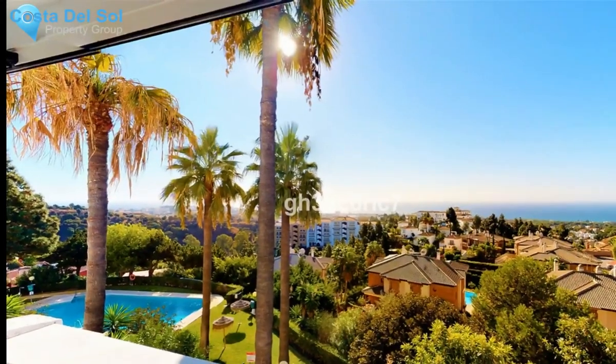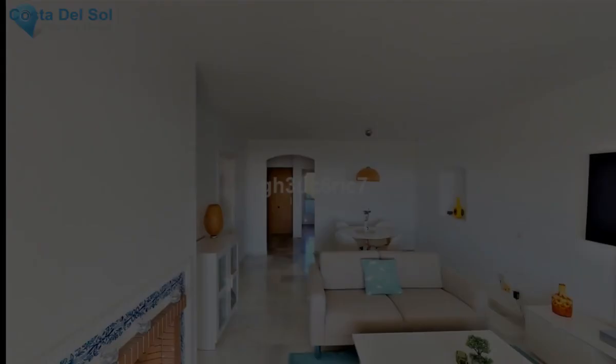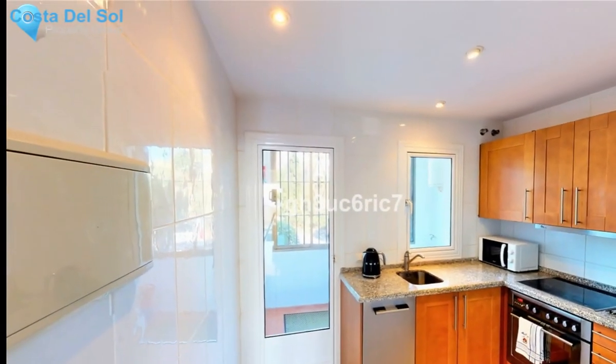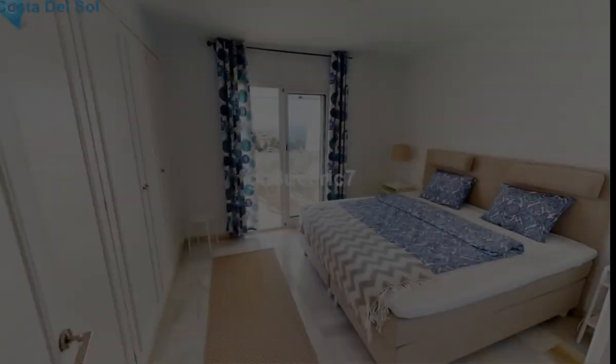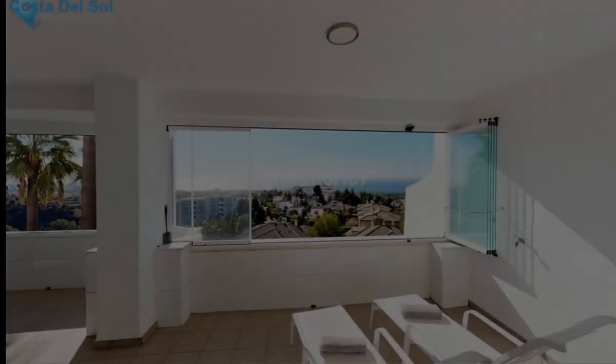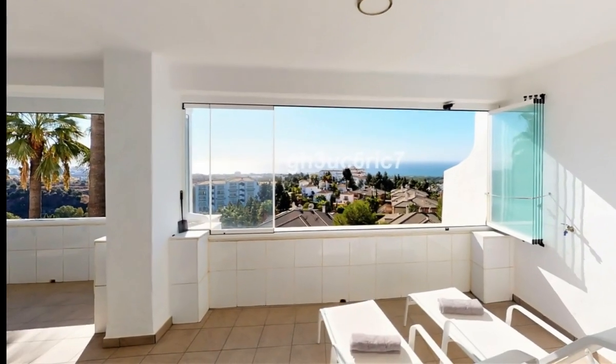Wonderful south-facing apartment with breathtaking sea views. Bright and spacious with a large sunny terrace, this apartment is ideal for family holidays or permanent living. There is a large living room with fireplace, a fully fitted kitchen, two double bedrooms and two bathrooms.